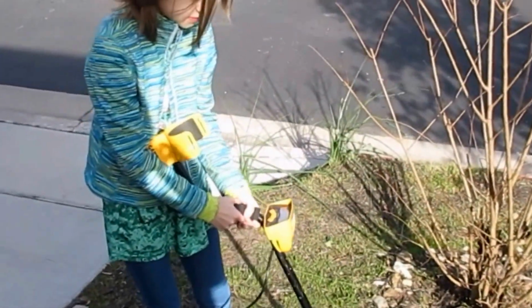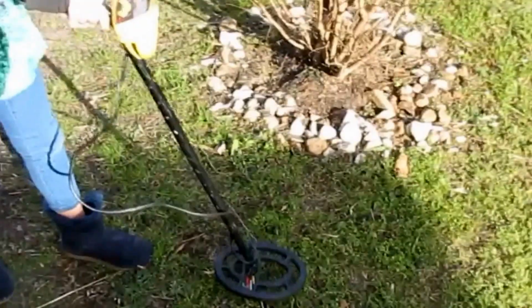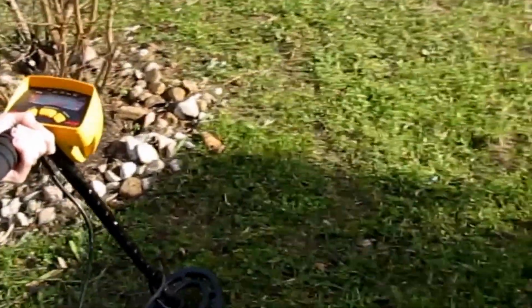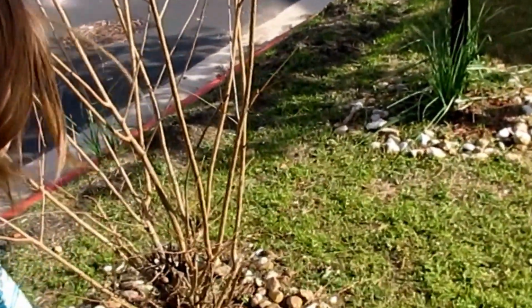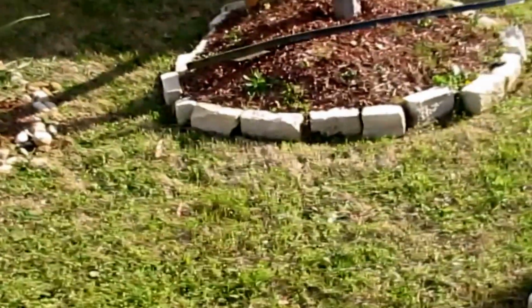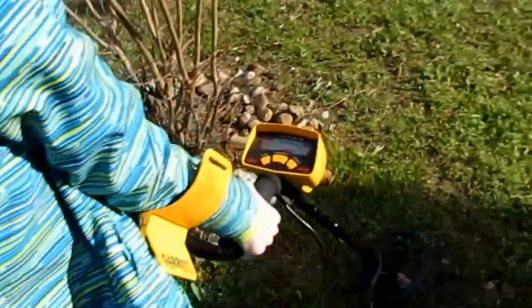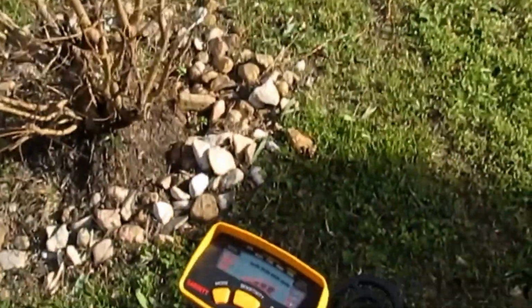Okay, with our AT Pro 150 in the front yard, I think there's something here. Just go back and forth gently. Back and forth, go forward. Back and forth, like this. You need to put your hand in here. Oh, that's more comfortable. There you go. Now go back and forth. Here, like this.